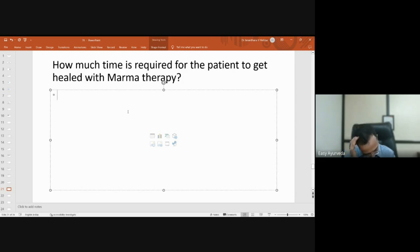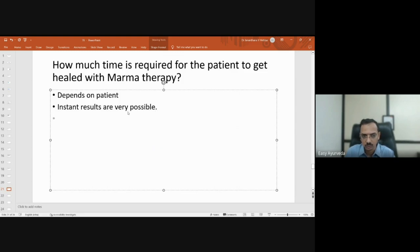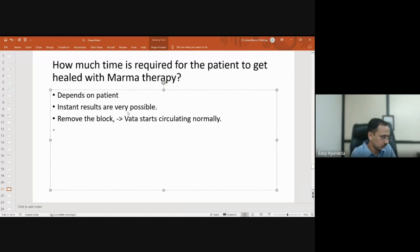It depends on the patient. Usually, what I see in my clinic practice is that we get instant results. Whenever we remove the block, vayu enters and goes into circulation. When the muscles are weak due to nerve compression, we reactivate them. We send proper vayu from the other direction to it. So when it gets regenerated, the problem is solved then and there itself. But how his life energy force is, is very important. However, you get instant results, but how long it sustains depends upon the life energy principles within him.